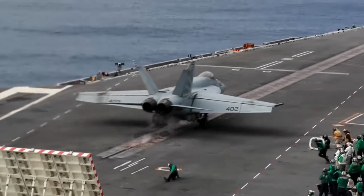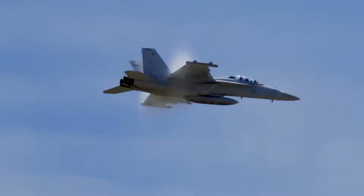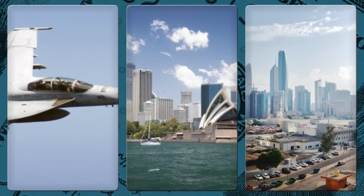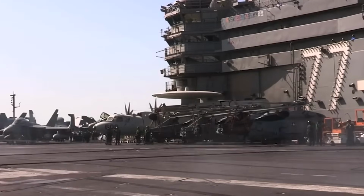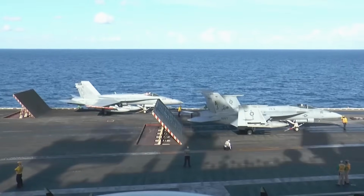Designed for versatility, the Super Hornet performs a wide array of missions, including air-to-air combat, ground attack, reconnaissance, and electronic warfare. Its advanced avionics, weapon systems, and increased fuel capacity make it ideal for extended carrier operations. Beyond the U.S., the Super Hornet is also in service with allied nations like Australia and Kuwait, reinforcing its reputation as a reliable and adaptable fighter jet. Boeing continues to develop newer variants, such as the Block 3 model, incorporating cutting-edge technology to keep the aircraft ahead of emerging threats.